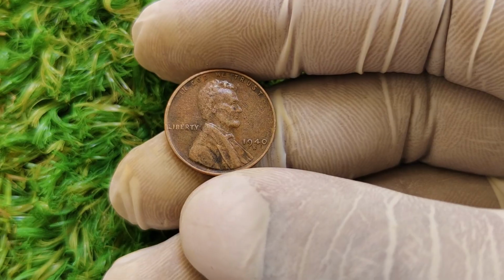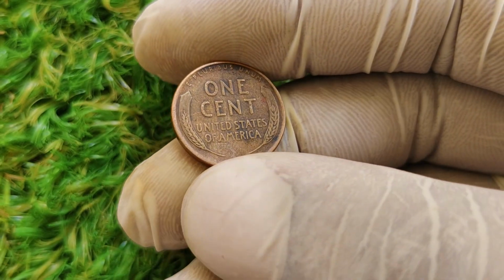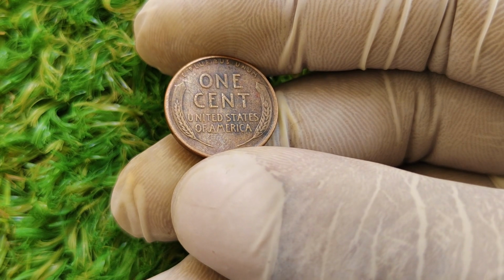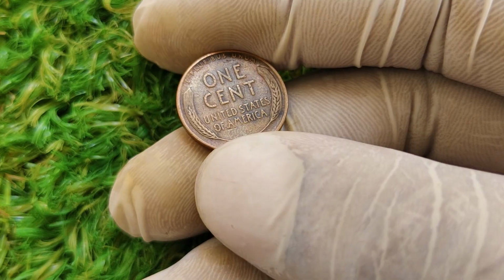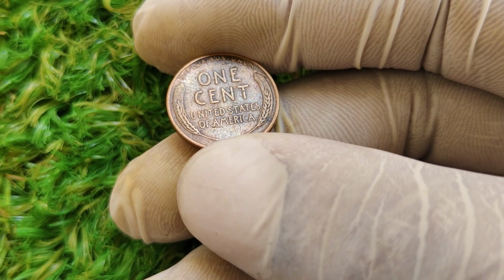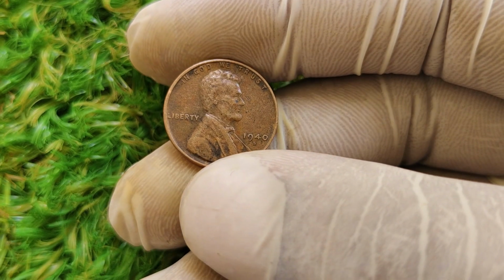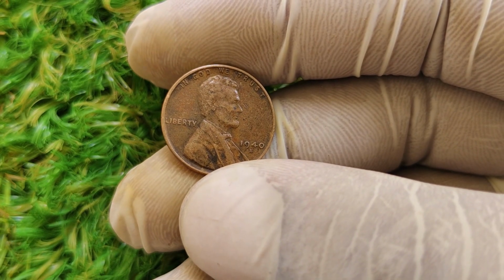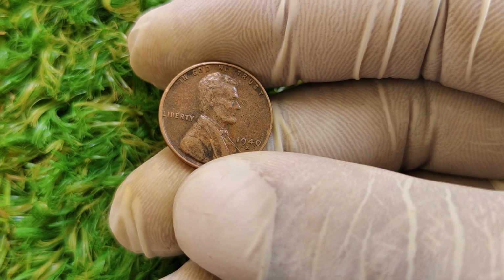A circulated coin in average condition might be worth anywhere from 15 cents to a few dollars depending on its wear and overall appeal. Uncirculated examples can range from $10 to several $100s. But again, it's those elite examples in pristine MS-67 red condition that reach values like $78,299, making them true treasures in the coin collecting world.